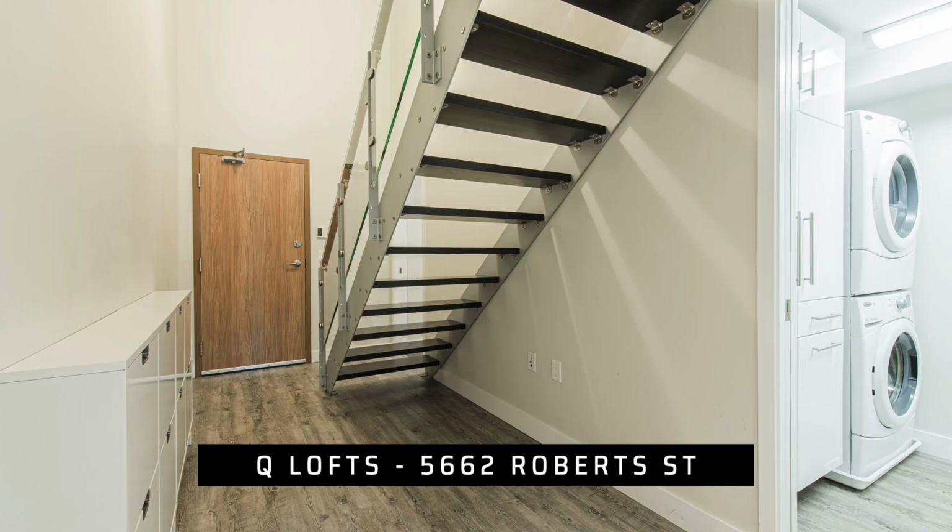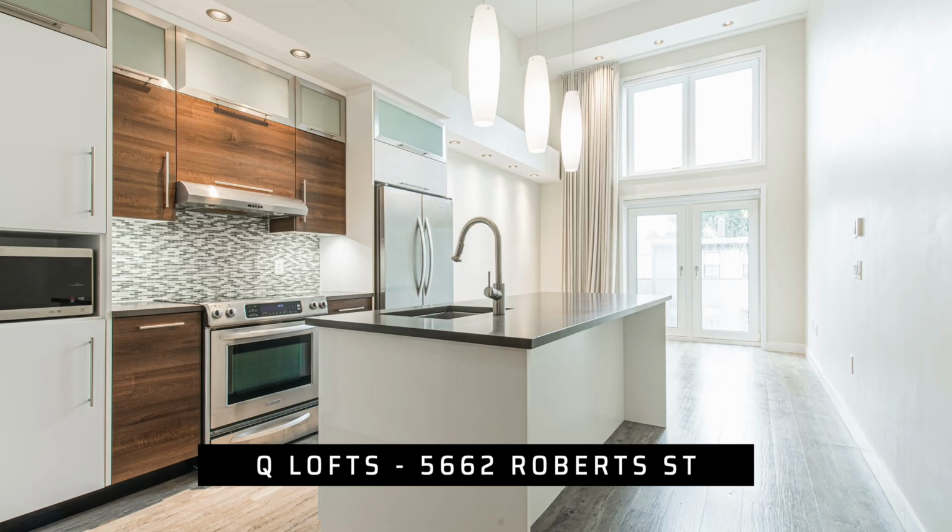Okay, so in no particular order, and I will say this first one on the list is one of my favorite condo buildings in Halifax. Number one, the Q Lofts. This building is located at 5662 Robert Street in the North End, and it was built by Polycorp in 2016.